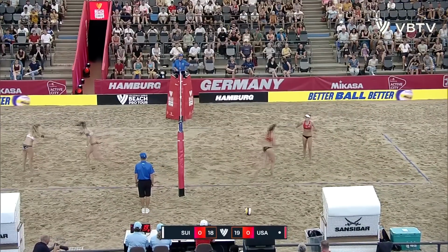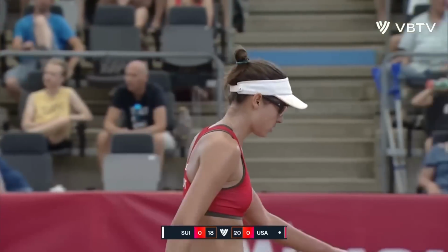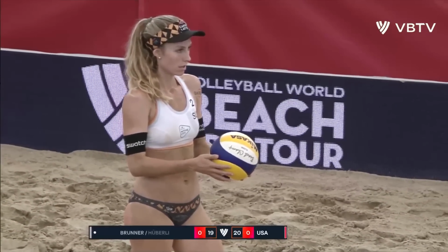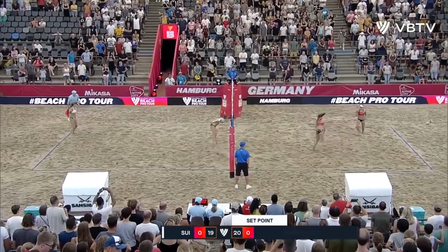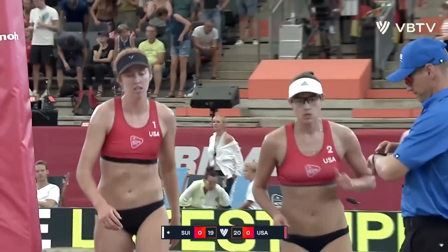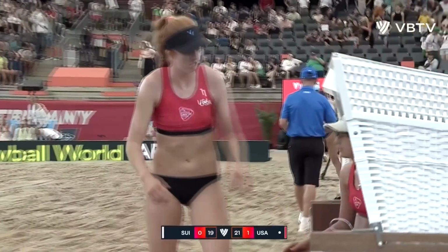And they're under even more pressure because the USA have just breezed past them in the closing stages to 2 set points. They've got the luxury, USA, of being able to side out for the set. 1 set point saved. Switzerland have to do it again, and she's blown it straight over the baseline. And the strong serving Swiss fall apart at the back end of the first set.